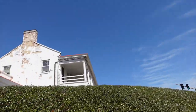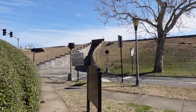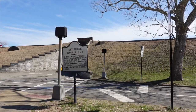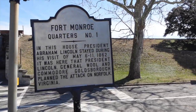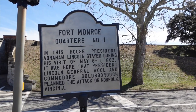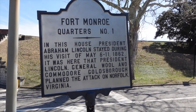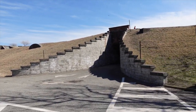It's over here. I was at the wrong building. Fort Monroe, quarters number 1. This is the first building built. In this house, President Abraham Lincoln stayed during his visit May 6 to 11th, 1862. It was here that President Lincoln, General Wool, and Commodore Goldsborough planned the attack on Norfolk.